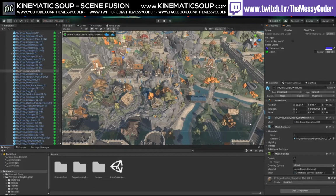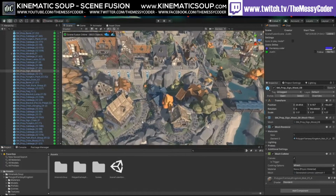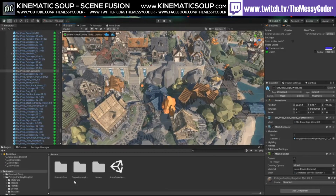But what if I'm so backwards because I'm allergic to source control, because I'm still a coward, and I just gave you a zip file and was like, stick this in your project. And then they went and put the art assets in a different folder in their Unity project. So there would be no mapping, right? As far as Scene Fusion's concerned, those would just be different assets than the ones you want, right?